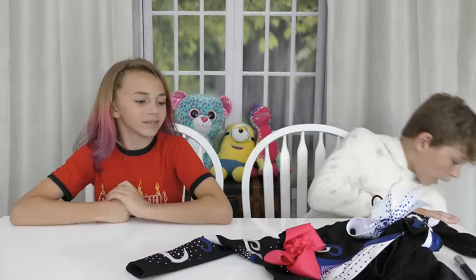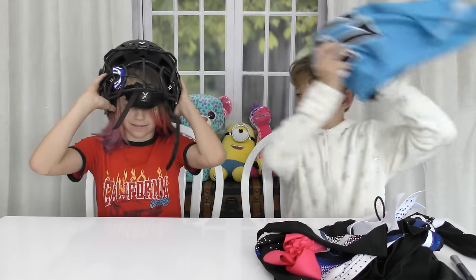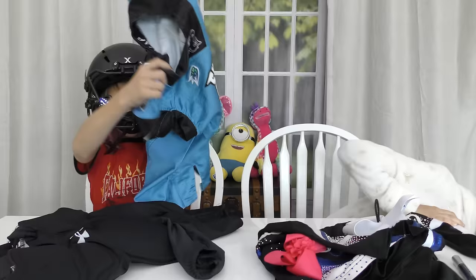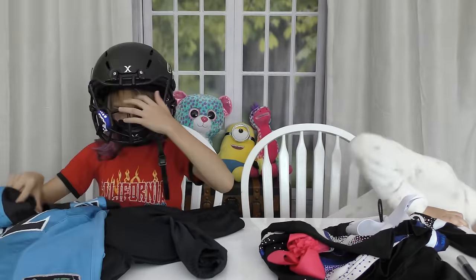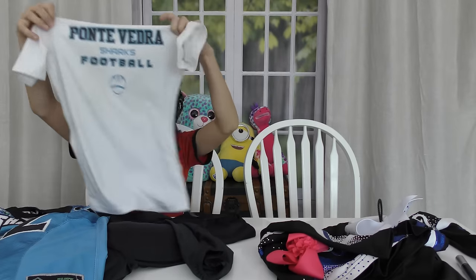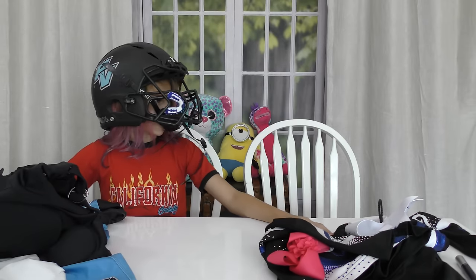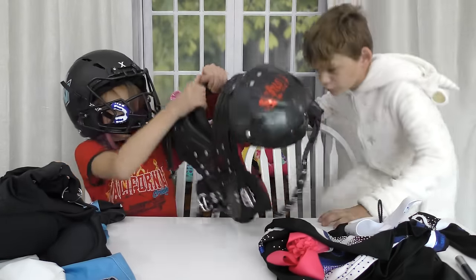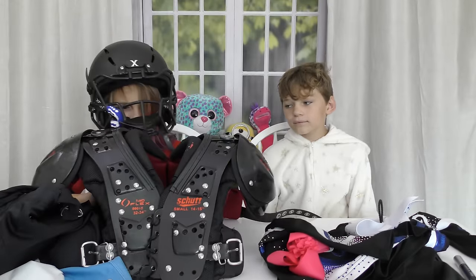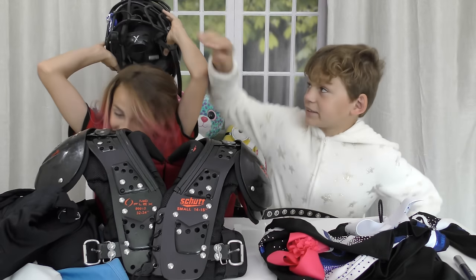Oh, yeah, I forgot. Here's the helmet. Here is the back. Yes. So here's my jersey. I'm number 22. Wait. This has to go on first. This one. Okay. And then we have pads. Okay. You have to put the white thing on first, though. So then I have this thing. Okay. I'll figure out a way to make it work. Yeah, I'm not putting in your mouthpiece. Yeah. You might want to detach that.